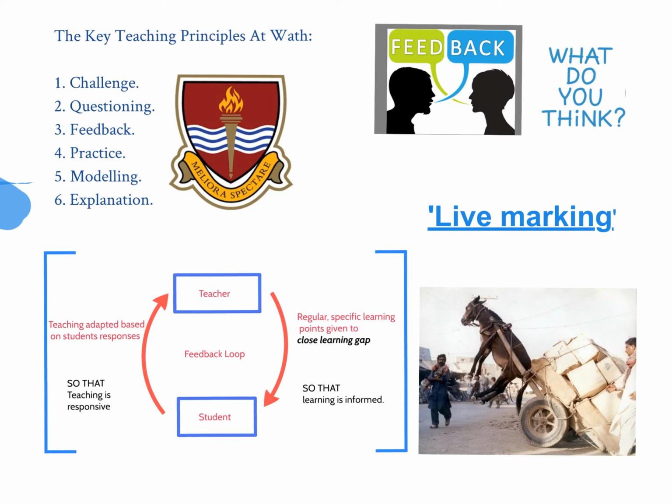So, as I say, live marking, that type of feedback that can hopefully reduce workload, but still give quality, individual feedback, where students are getting something written down in their books, written to respond, but they're getting immediate feedback straight away of where they are in the learning.